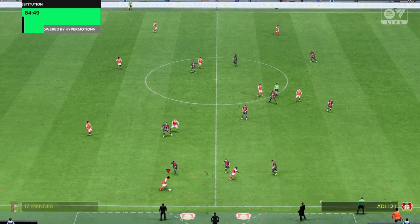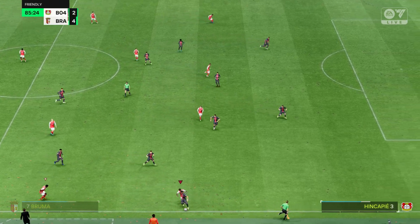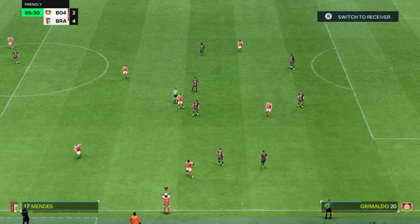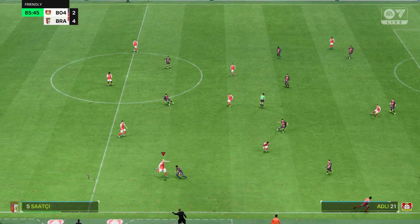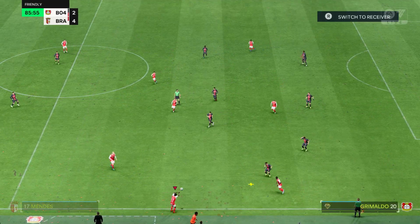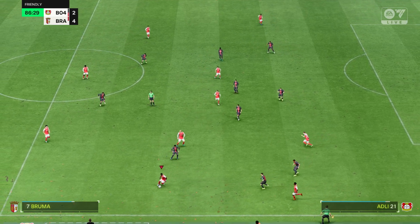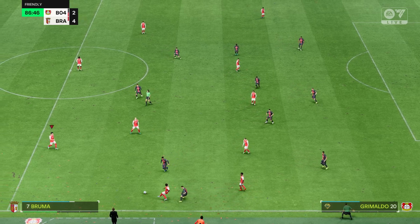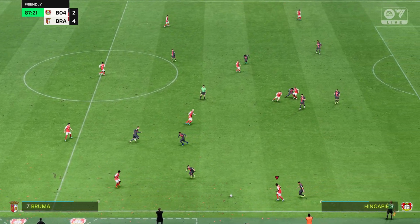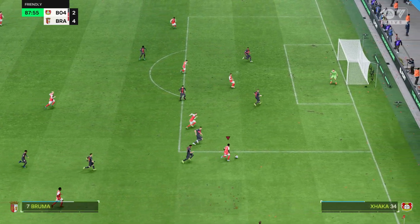Bruma. And over the touchline it goes. It'll be a throw-in now. And out it goes for a throw. Bruma. Jose Font. Bruma. Allowed to go a long way with this.